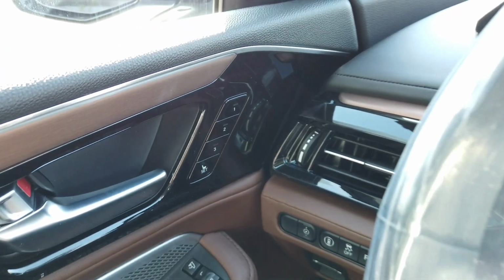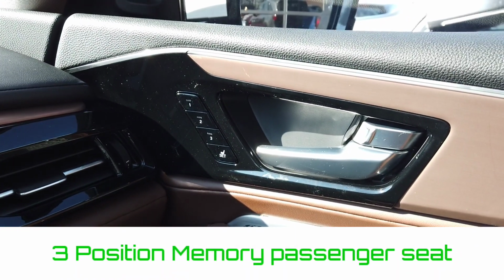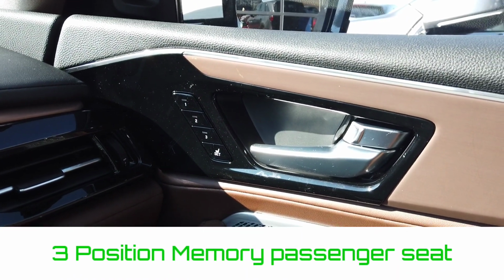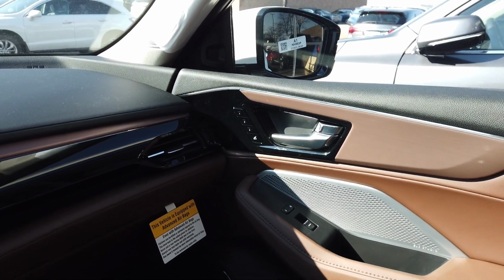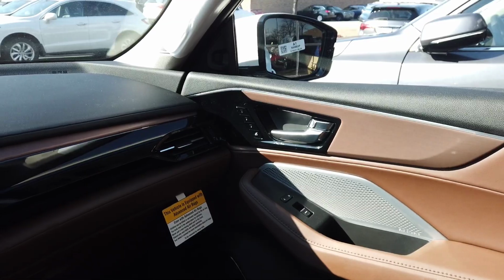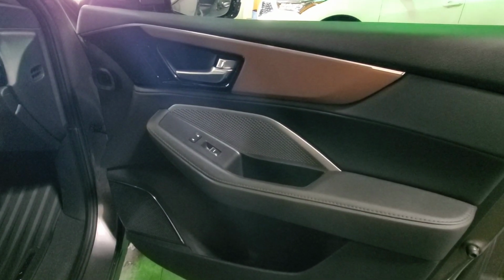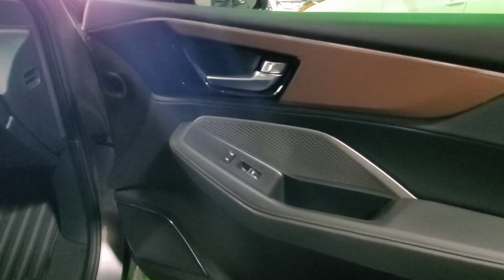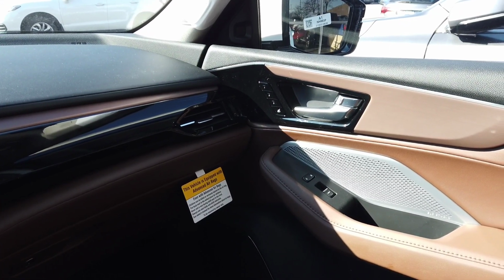But one thing that they did that they haven't done before in the past is they've added memory seating to the passenger side as well. So they've never had that before, but now they have memory seating on the passenger as well, a 3-position memory seating. And again, that's not listed, but that does come part of that technology package, because on the premium model that is not available. Again, just one of those features that you do get as part of that technology package, and it does not come on the standard MDX.